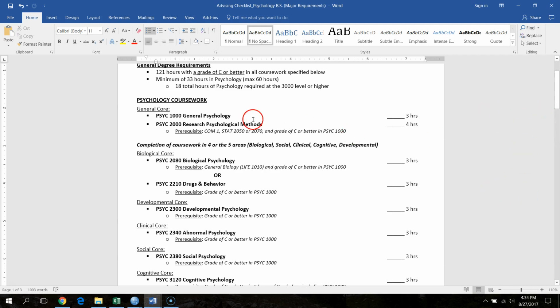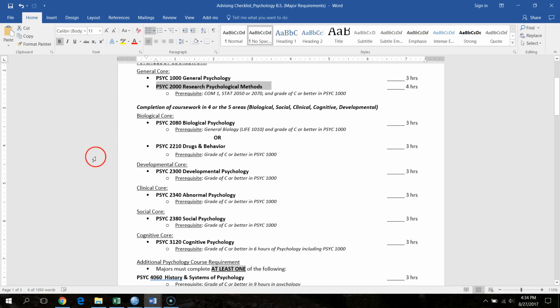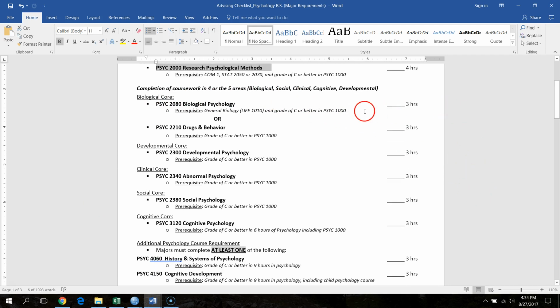So general core, need to take Psych 1000, need to take Psych 2000, your research methods, and so that's going to cover your general core. Then we have our other different bio, social, clinical, cognitive, developmental cores. Okay, what you'll need to do is you'll need to check off boxes for 4 of the 5 core areas.